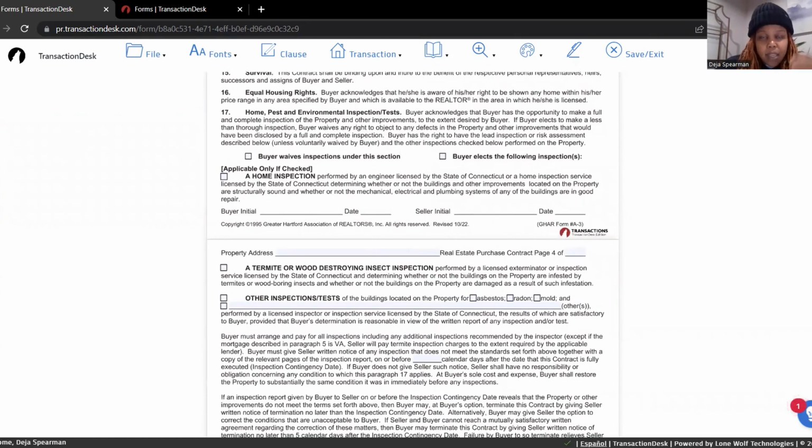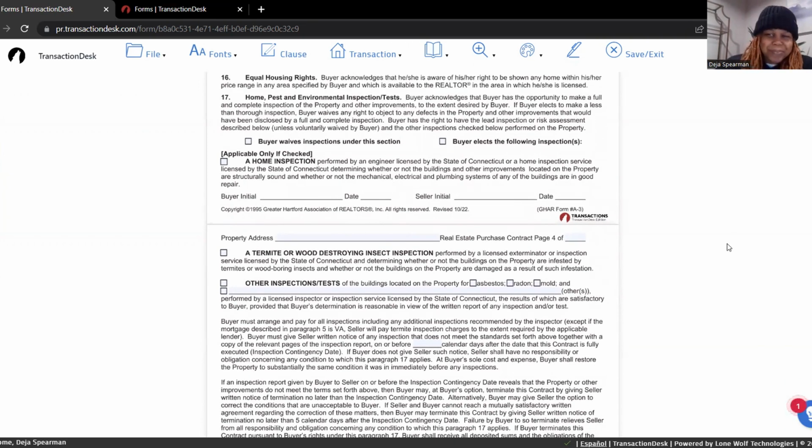Section 17, just like I said, the meat of the contract is the mortgage agency. So is home inspection. Very important, but I'll get into it. So you, the buyer, have the opportunity to do a complete home inspection by a licensed Connecticut home inspector. And he will look at 5 things: structural, mechanical, electrical, plumbing, and safety. So those 5 things are the main things he focuses on in the inspection. You can waive your inspection if you want. That's ultimately your right, and you can elect it. So you're going to click home inspection, and everything I just said regarding the home inspection is right there.